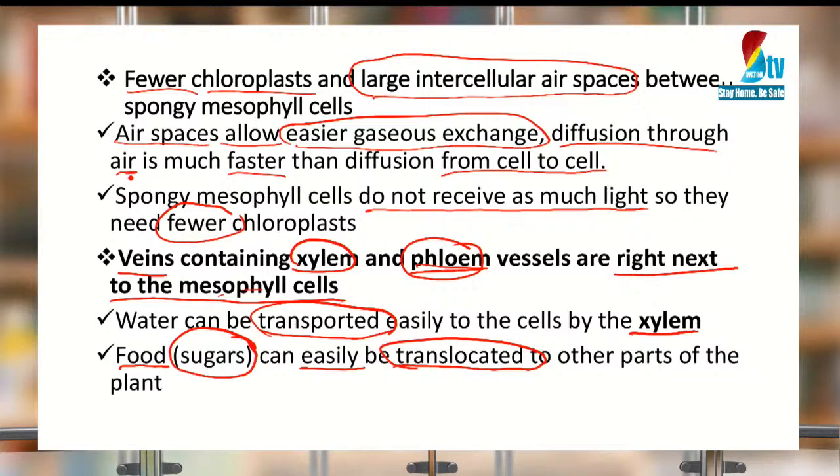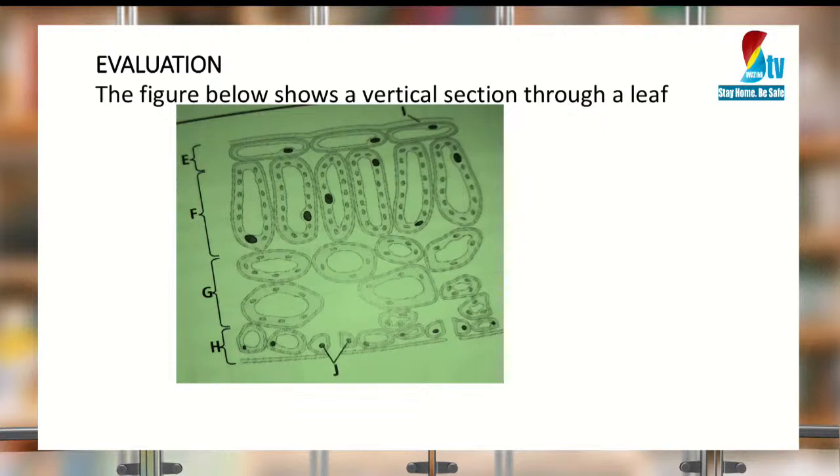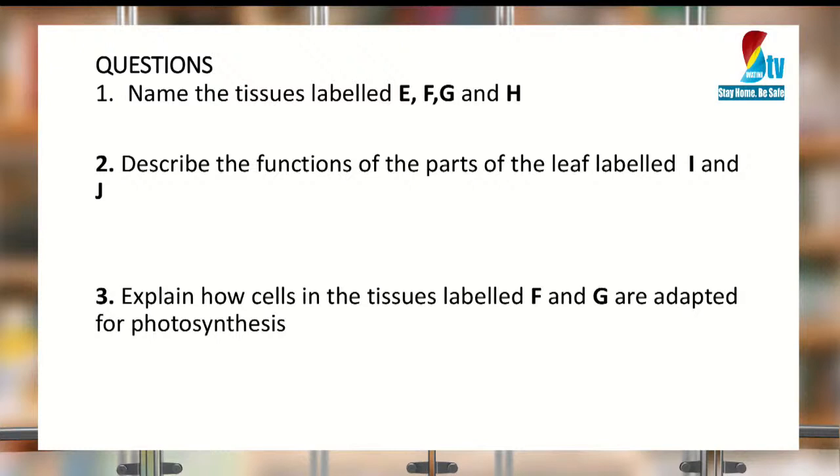Okay, now having looked at the structure of a leaf, here is a question for you. We have a diagram here which shows a vertical section of a leaf. We're going to refer to the diagram. You can look at the diagram, study it. Let us attend question by question. The first question says, name the tissues labeled E, F, G, and H.